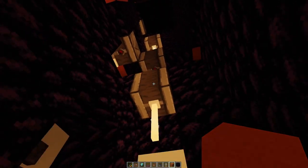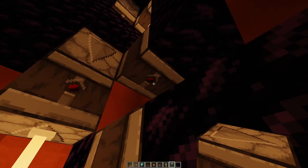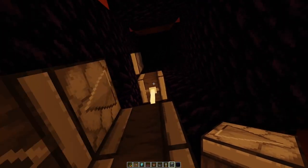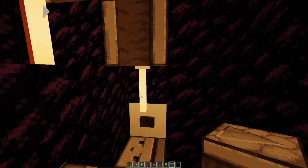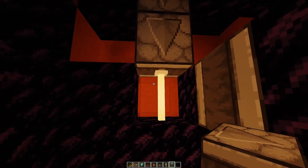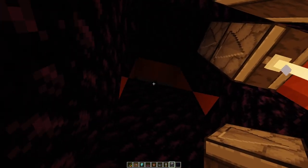Anyway, as I'm going in here, what I did is I put some end rods underneath the observers here. It's kind of messed up, but I put an end rod underneath these observers like that. I thought that would be a good place because I actually didn't test it to see if you could actually put a block there or not. By putting these end rods, they're not activated by redstone, so I thought that would both light it up and prevent me from having any issues.